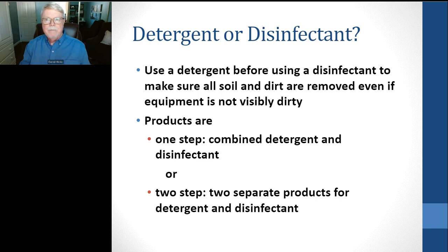But whenever we get to surfaces, we think that we can just spray a disinfectant and wipe it, and that's doing the same thing. Even if you have a one-step combined detergent disinfectant, it still should be a two-step process. You wipe the first time, it removes the soil, and then the second time you can use the same one-step product and disinfect. But if you can remove 99.9% with just that green microfiber and water, then there isn't much soil left for the disinfectant to finish the preparation of that surface.